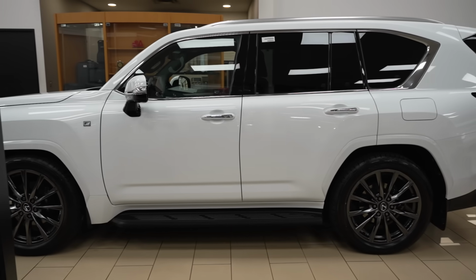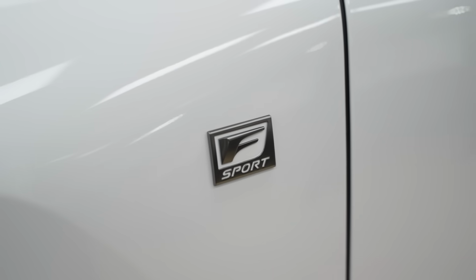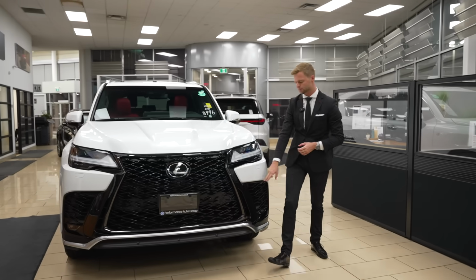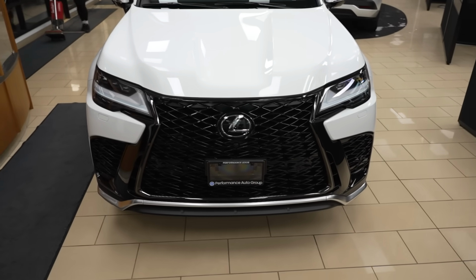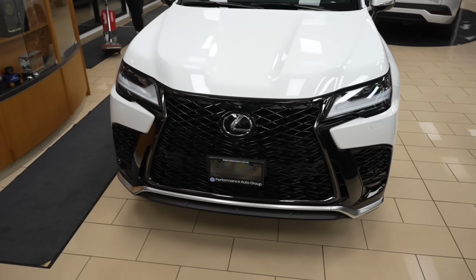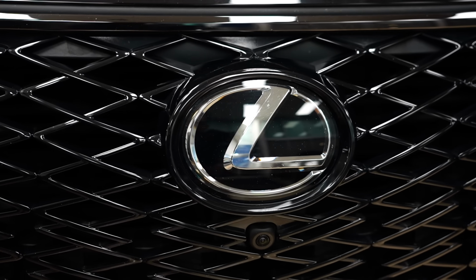The one beside me, however, is the F Sport, and I wanted to highlight a few of my favorite things about this. One of them is the fact, look at all this piano black. For so many years, brands like Lexus didn't incorporate piano black into their design language. In fact, they still use things like chrome and at best maybe some dark chrome.